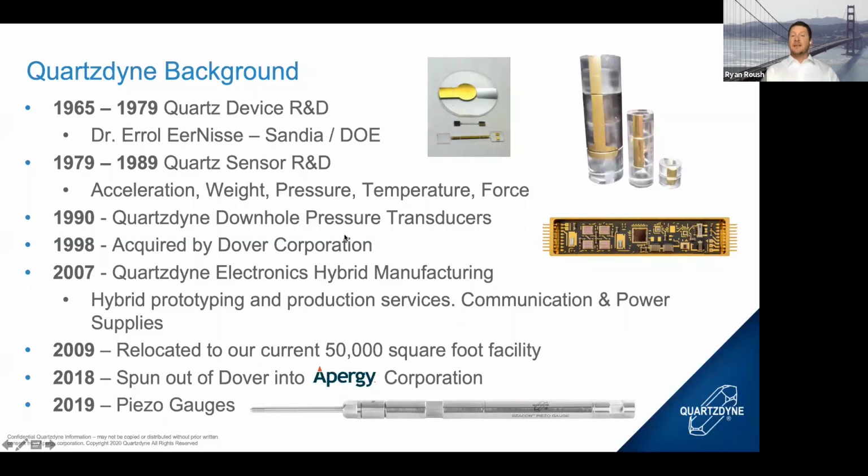And from that time onward, so this is about the early 90s, 1990, Quartzstein shifted its focus from primarily a research and development house that was out for hire to a manufacturing company. And from that point on, they were manufacturing quartz pressure transducers used primarily in the oil and gas business. That's the niche. In 1998, we were acquired by the Dover Corporation, and we were owned by Dover up until their spinoff in May of 2018 into Apergy.